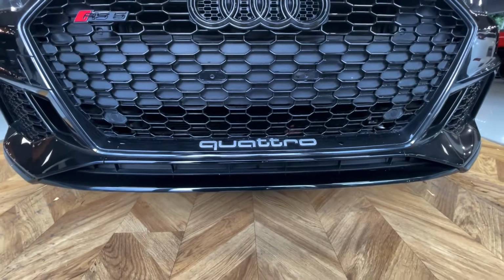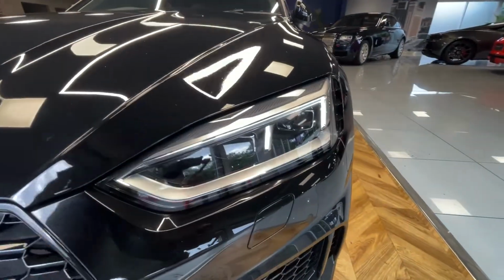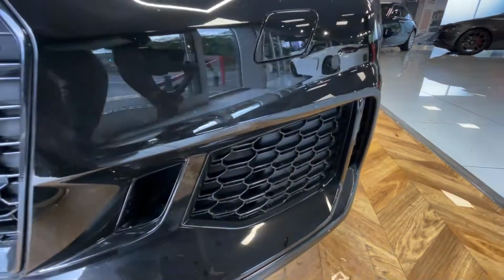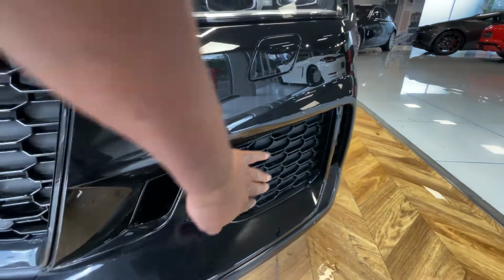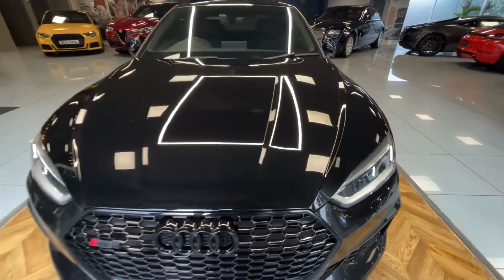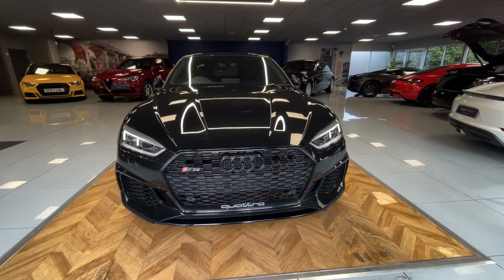So everything has been blackened. You've got the quattro badging there. Then you've got the honeycomb and the lovely daytime running lights on this side as well, which are very modern. Then you've got the parts over there which channel all the air to the brakes and the wheels. It's funny because the left one is closed but the right one is open. I don't know what that's all about.